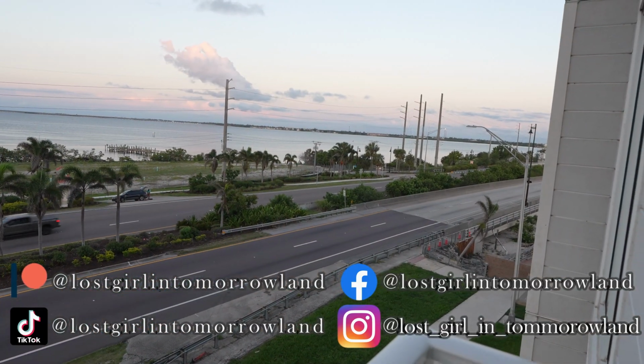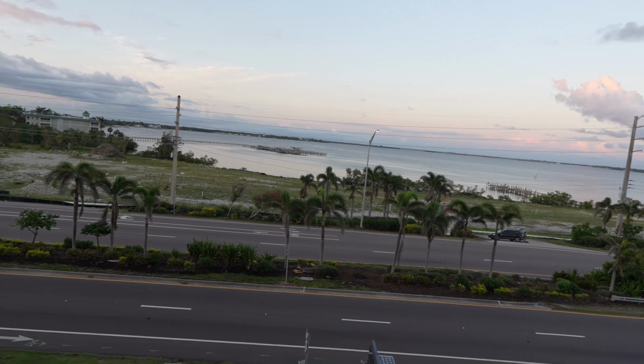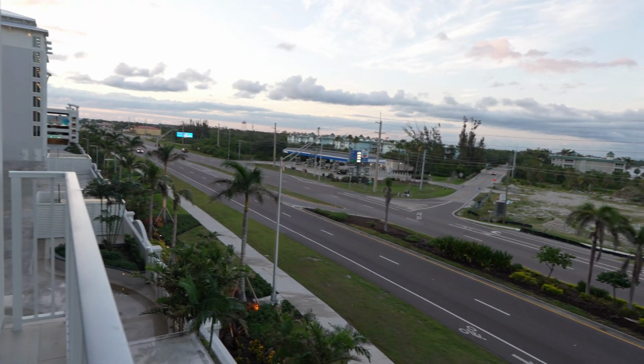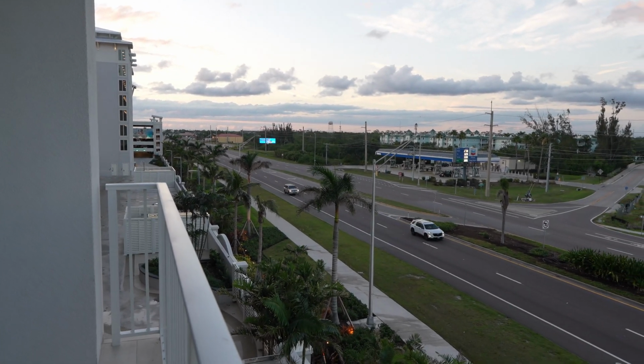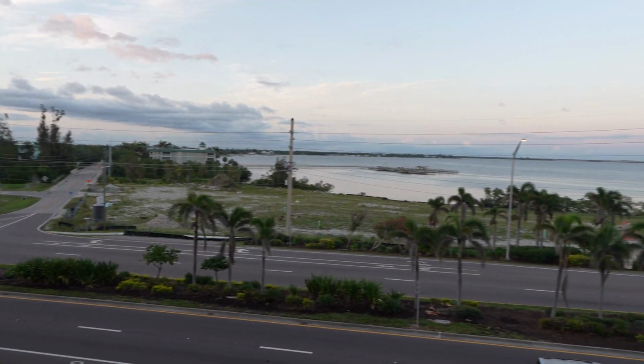Made it back to the hotel, just kind of hanging out in the room. Got everything unpacked, but I figured I'd show you another view of our balcony. It's pretty cool, right? We're liking this place so far. If you want to see the full review, definitely check down in those show notes. There's the water.